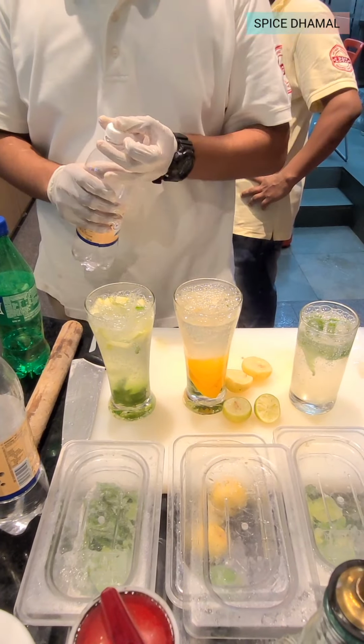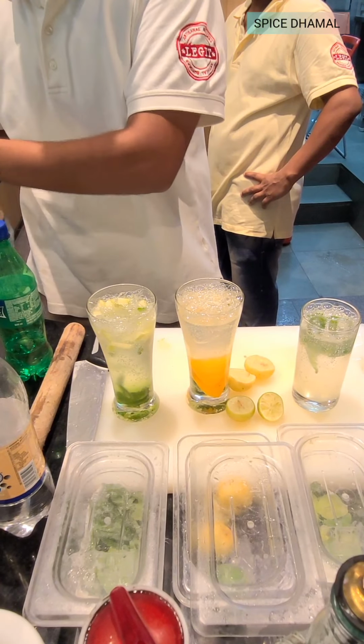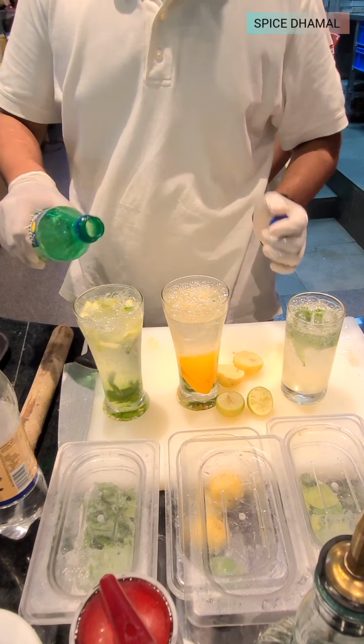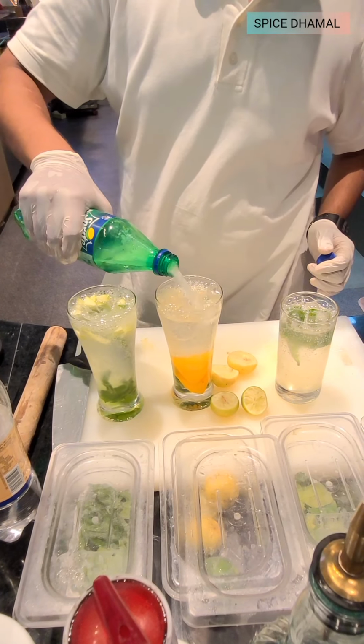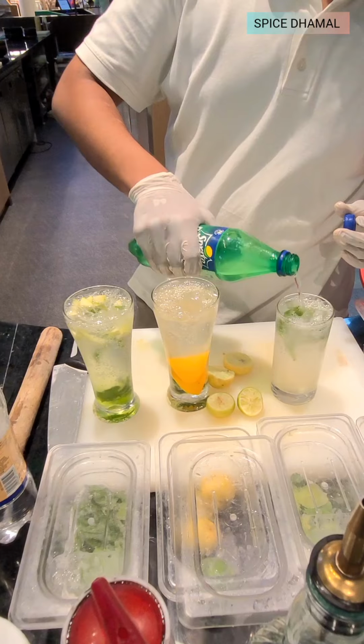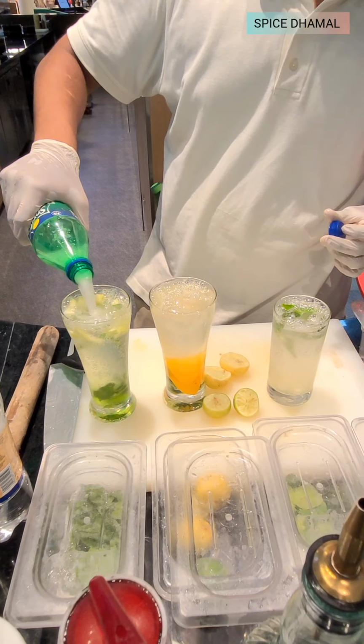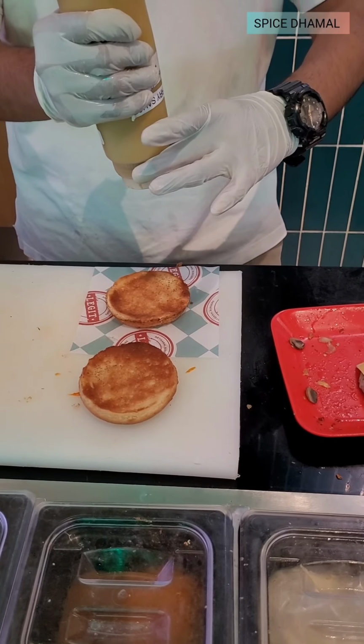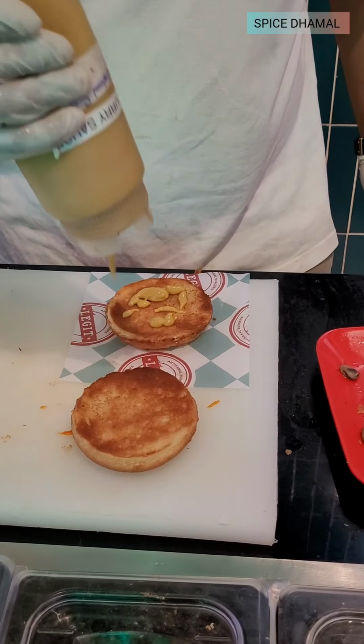While we were there, we saw them preparing these delicious looking mojitos. The flavors were green apple, tangerine and kaffir lime, so a decent variety. Then we decided to order one burger from Legit, and this was a Cajun chicken burger. He made it in front of us, assembled it in front of us.